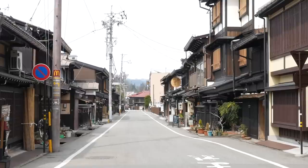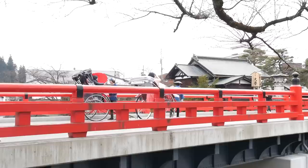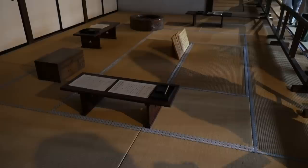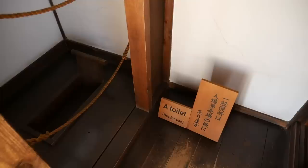After arriving in Takayama, the first thing you feel when entering this town is the traditional atmosphere it has. Takayama Jinya is the only traditional local government office still in existence. When you wander around the inside, you will surely come across some interesting things. It says not for use.